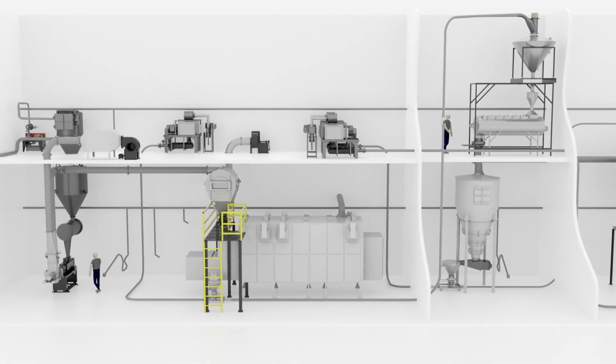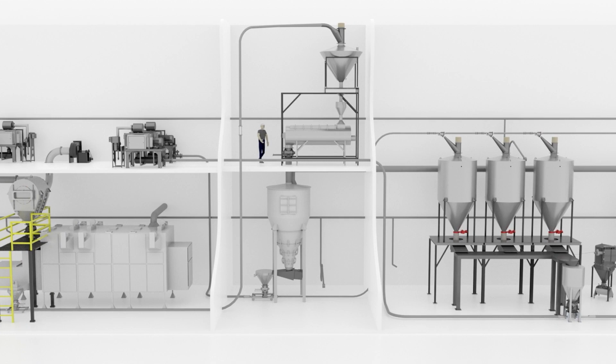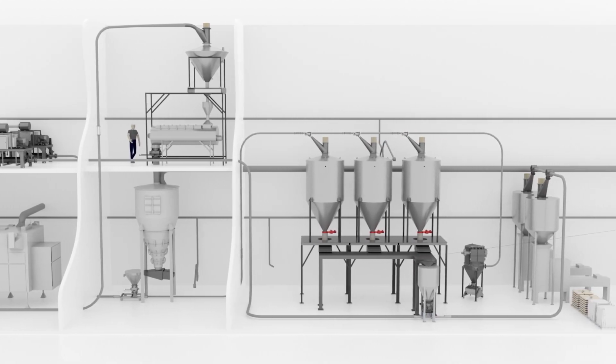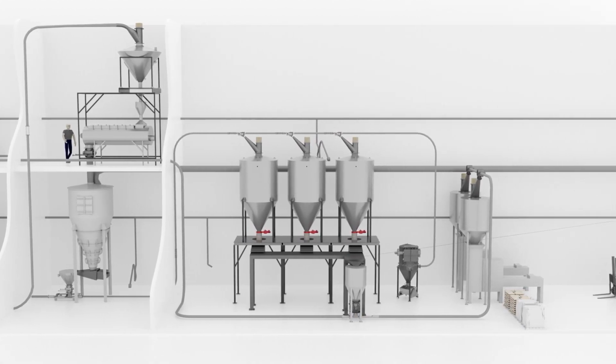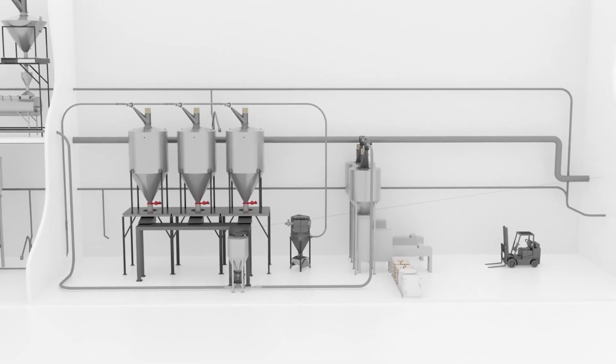After the product dries, our Contran transfer technology gently moves the kibble from the dryer to the coater, maintaining its shape and keeping fines to a minimum. The now coated product is cooled and ready for storage and packaging. Contran dense phase transfer technology moves the finished product while minimizing damage and fines.